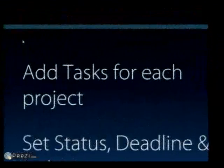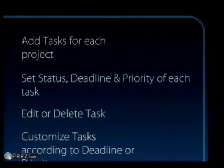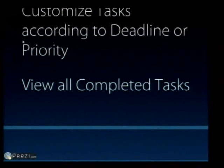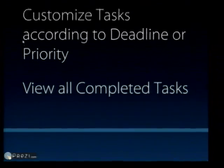So first of all, you can add tasks for each project, for each module. You can set status like ongoing, or, you know, I have difficulty, so other members will be notified and stuff like that. And you can set priority, so it organizes by priority, so you know what to work on. Then you can also customize tasks by deadline or priority, and you can view all your completed tasks, so you know what your progress is in the whole project, whether you've completed all the tasks or not.